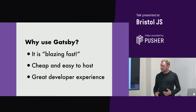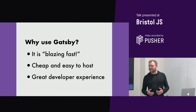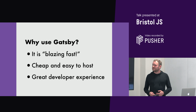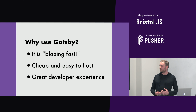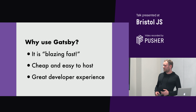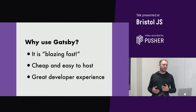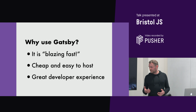The other key benefit for me is it's got great developer experience. It's so quick to get up and running, and there's a vast array of Gatsby plugins which will make adding certain functionality a breeze. In particular, the plugins that deal with pulling in data are going to save you a lot of time. And also the plugins that deal with images are just fantastic. So we will look at that in a minute.